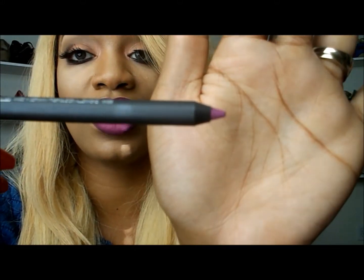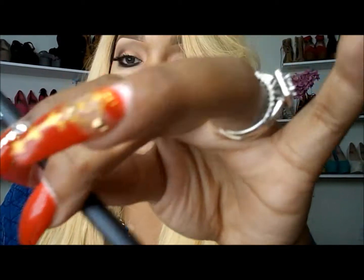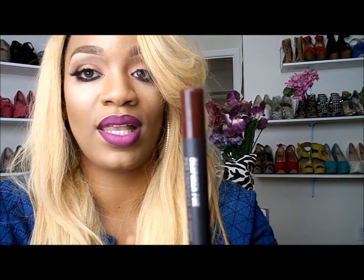So this one here actually came out with the Retro Matte collection last year. This is called Fashion Boost. And I absolutely love this lip liner. This was the only lip liner, I believe, that came out with that collection that was not made permanent. So when this came back out, I had to purchase another one because it is such a pretty purple. It's so different from Magenta from MAC, which I believe is their only brighter purple lip liner that they carry. So this one, they really should make permanent because it is like a true purple, and it literally does not move.